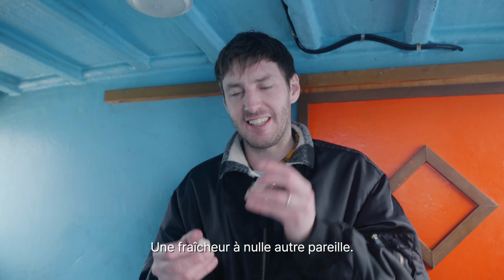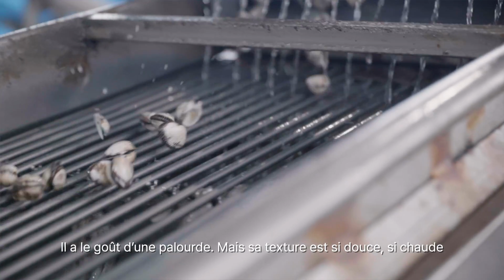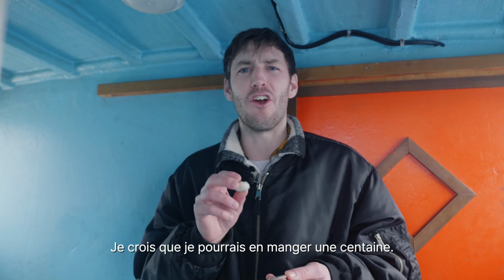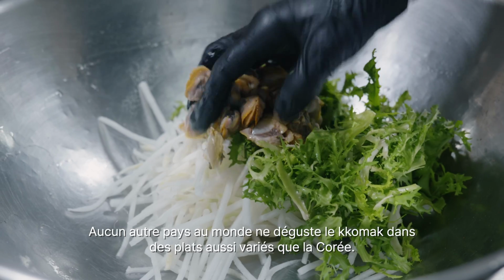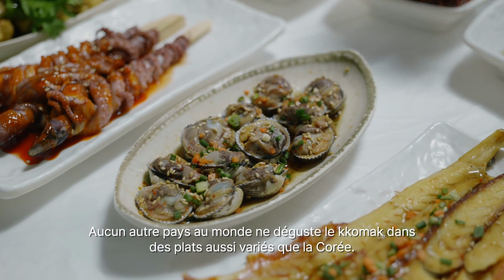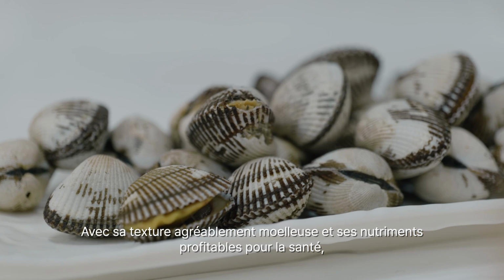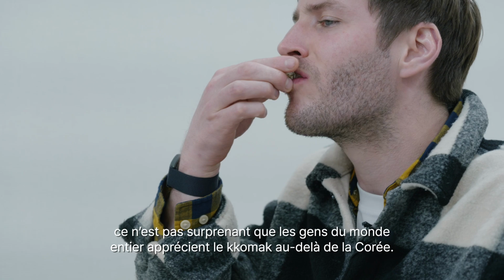So fresh. It tastes like a clam, but the texture is so soft, warm, and it's not fishy at all. So good, really good. Just need about 100 of these, I think. No other country in the world enjoys kkomak in as many diverse dishes as in Korea. With its pleasantly chewy texture and nutrients beneficial for health, kkomak is sure to be loved beyond Korea by people around the world.